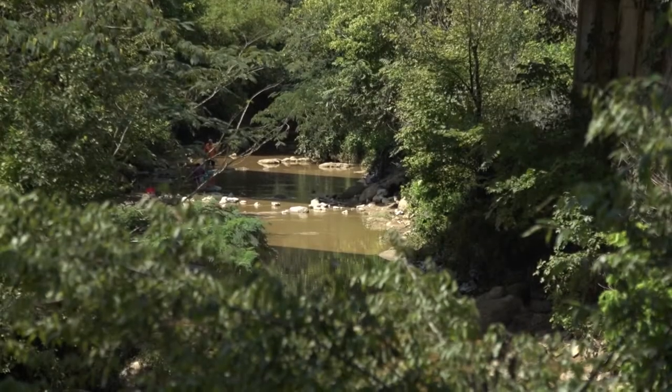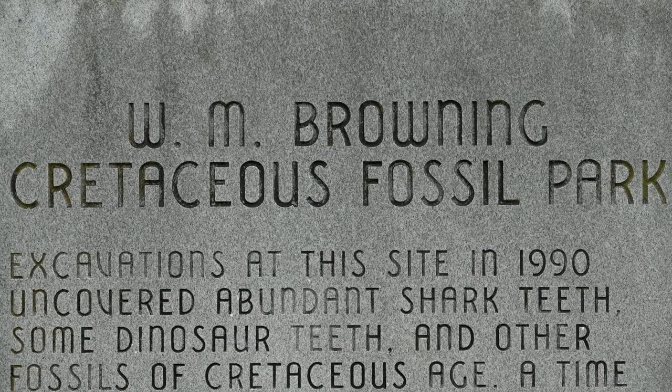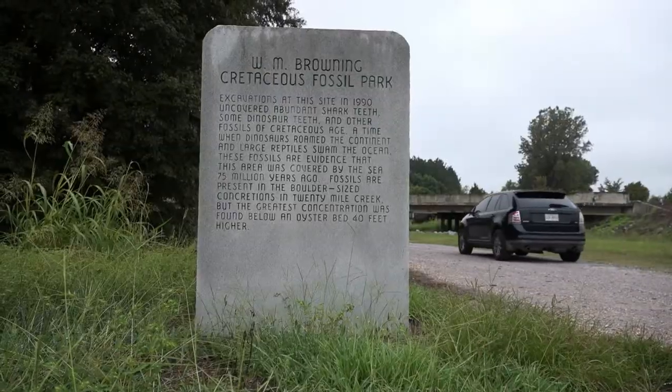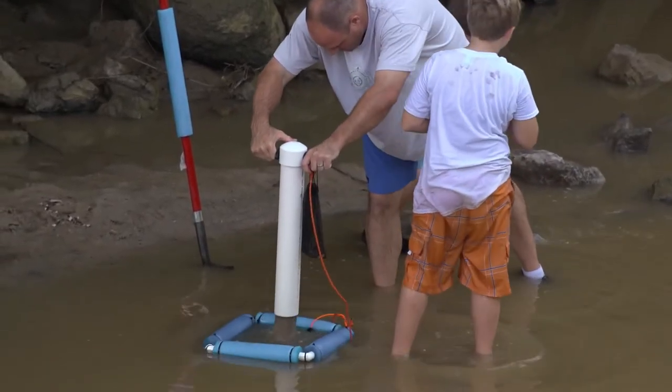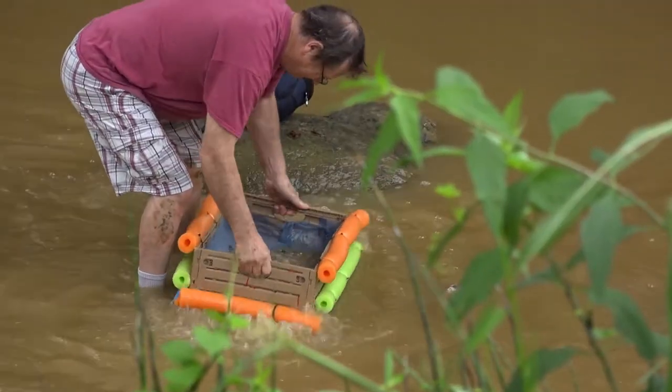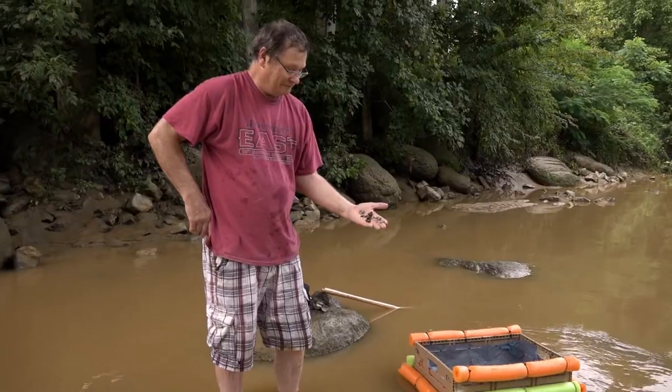So in the northeast corner of Mississippi, there is a place called W.M. Browning Cretaceous Fossil Park. It's right off of Highway 45. All you have to do is just dig in the sand here, and then you sift that, you're gonna find some fossil shark teeth. This whole area was covered in a warm, shallow ocean back 75 million years ago.